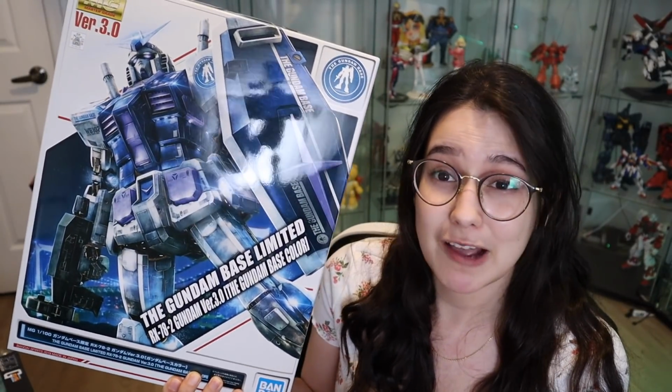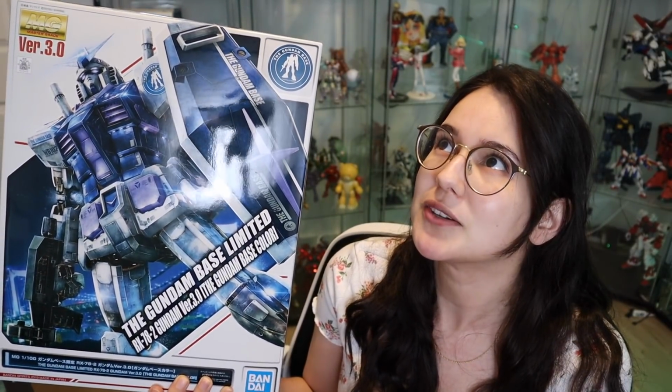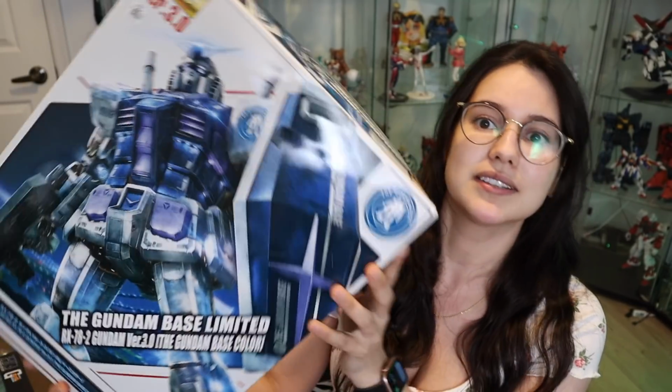I'm trying to think how many 3.0s I have. I have so many 3.0s. I have the Bape one, now this one. I have the one that you won as a lottery. It's half clear, half solid. I have the regular 3.0. I have the completely clear 3.0 from Gundam Base. So I have two Gundam Base exclusive variants.